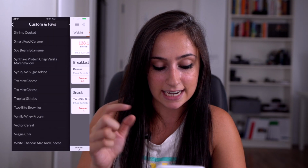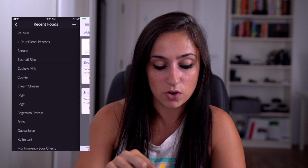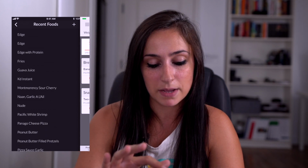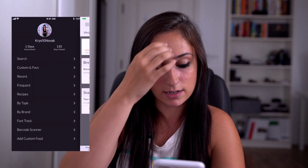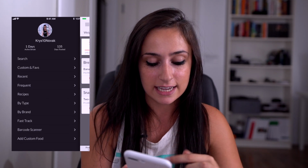The next one, like I said, it's your recent one, which I really like. So if these are the more recent foods, it's a smaller version, but it shows all the foods that you typically have on a regular basis. Okay, let's keep going here. Now, the option that I think a lot of people who cook really like is the recipes.